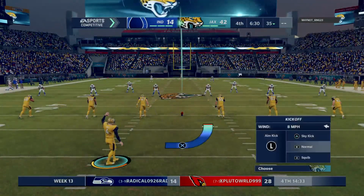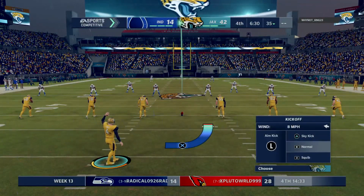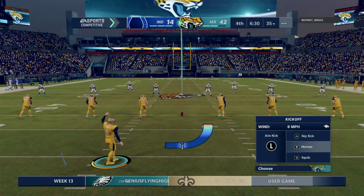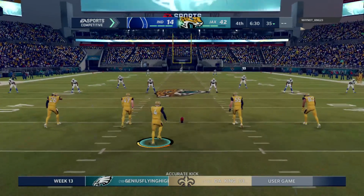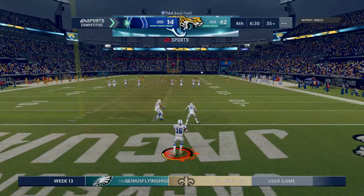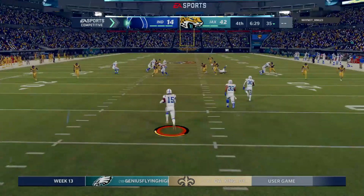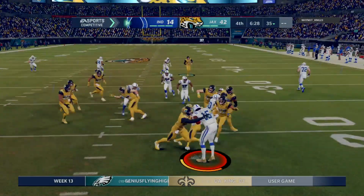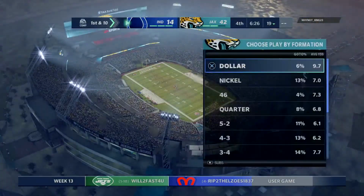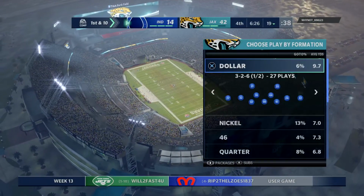Josh Lambo to kick off for Jacksonville. And Lambo now, after the touchdown, he'll kick this one away. Fields it in the middle of the end zone. And only able to get this to the 19, so probably should have opted for the touchback.